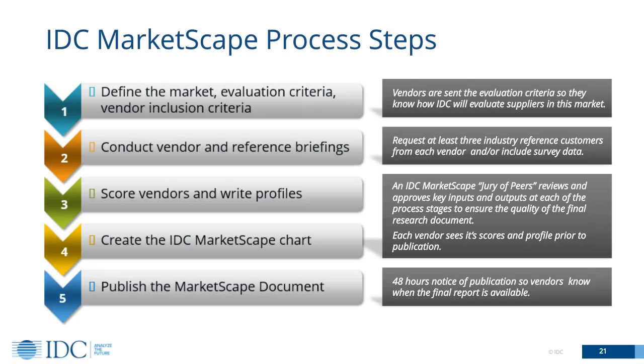And then we also do what we call our vendor briefings with the vendors, where they have an hour to give us the information about who and what they are, what they bring to the table. In the last usually 10 minutes, we'll ask questions that we need clarity on from their RFI. And we also ask that each vendor give us a list of at least 3 references. In some cases, we get 6, 7, and 8, which is fantastic.